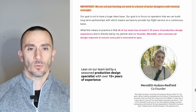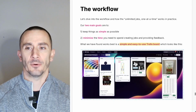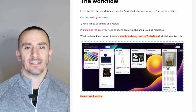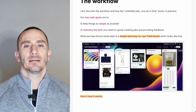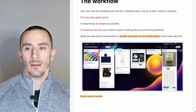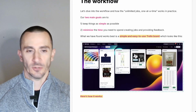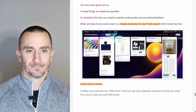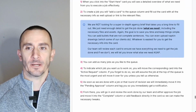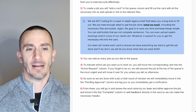So let's talk about the workflow and how the unlimited jobs one at a time actually works in practice. Our 2 main goals really are 1, to keep things as simple as possible, and 2, to minimize the time you need to spend creating jobs and providing feedback. What we found works best is a really easy to use Trello board, which looks like this. How it works essentially is when you click into the Start Here card, you will see a detailed overview of what we need from you to execute a job effectively.